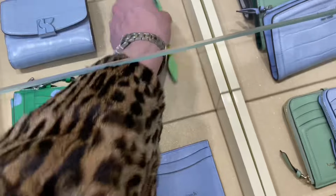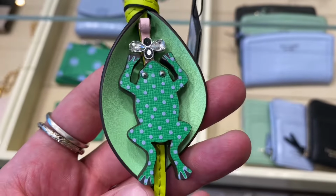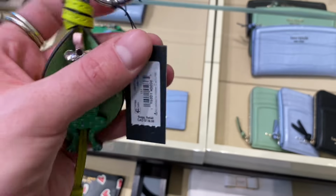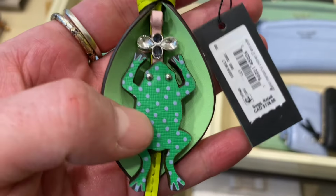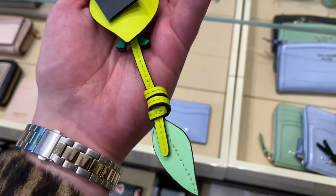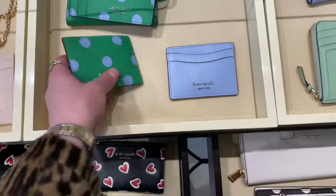I like how the legs just hang. And then we got the little Lily Sonnet bag charm. Or the Lily bag charm. $138. I like that one. Kate Spade really knows how to do a good bag charm. Let's be serious. Let's be for real.